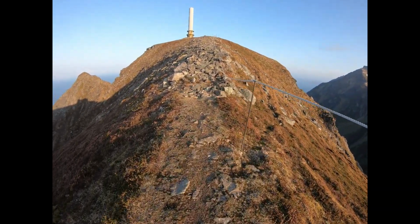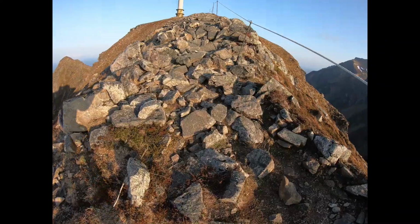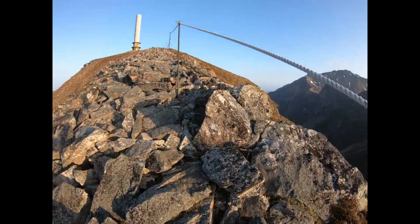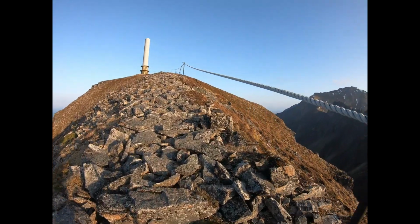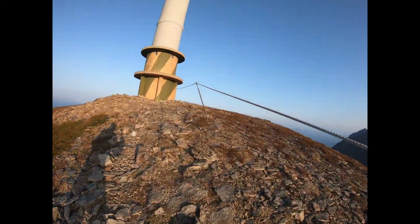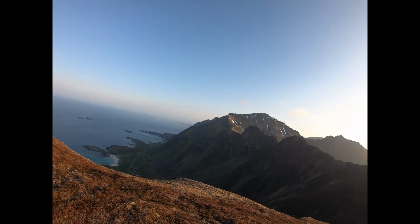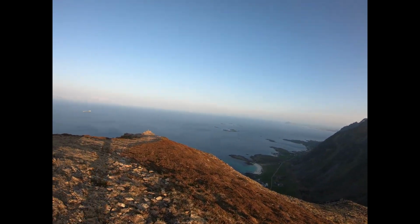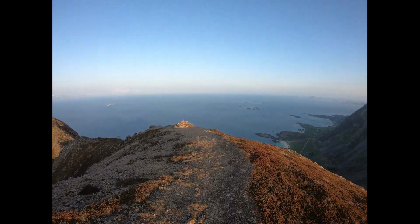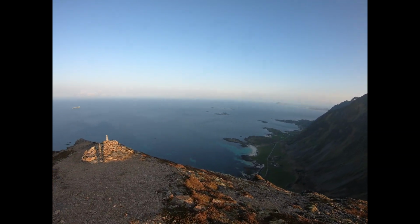Alright, let's make our way up the rocks here. Looky here. Kind of rocky, but not too bad. And you have this to help you make your way. Let's go, let's go. Up. Let's see. Looky here. Just amazing, huh? What a view.